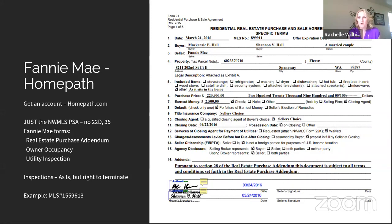Also in escrow, just like new construction, the seller is going to direct the title and the escrow. So you may want to ask the listing agent who the seller is using. I just put seller's choice because I didn't have the time to talk to the seller. It is usually whoever they use on file, so you might want to check in with that before you write it up.